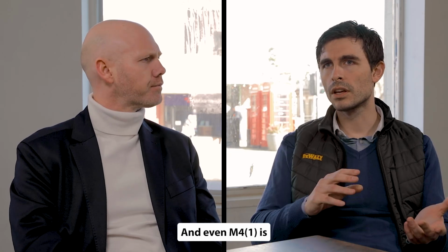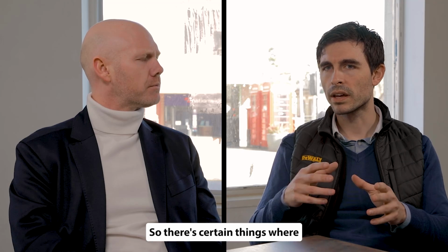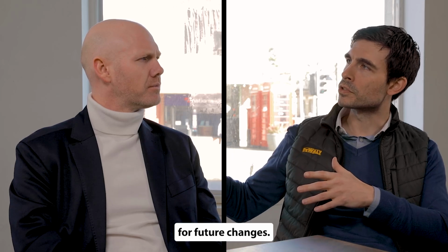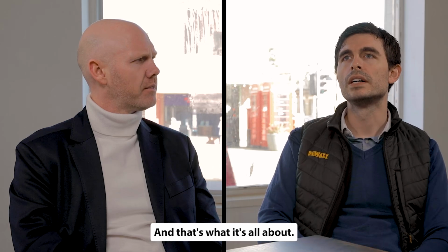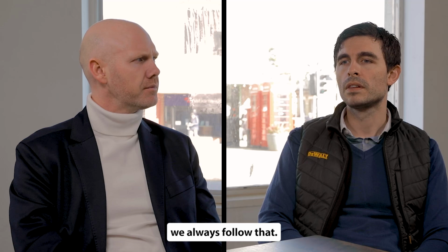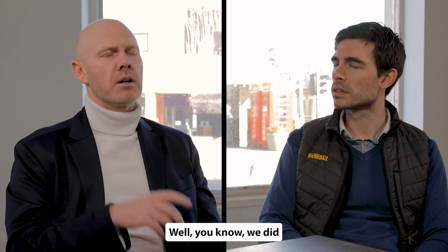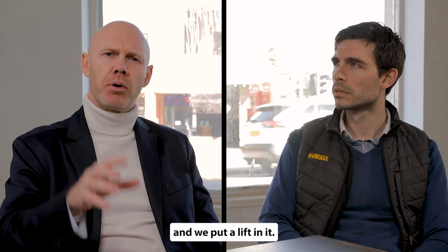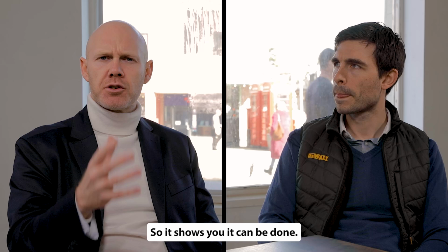Yeah. And even M41 is designed around adaptability. So there are certain things where we have to make spaces to allow for the potential for future changes, which is a lot of M42. And that's what it's all about, and it is really important. We always follow that. The other thing is we have done quite a few disabled adaptations. We did the listed old barn, and we put a lift in it. We did some ramps, level threshold. So it shows you it can be done.